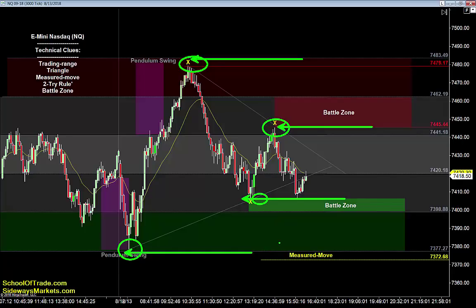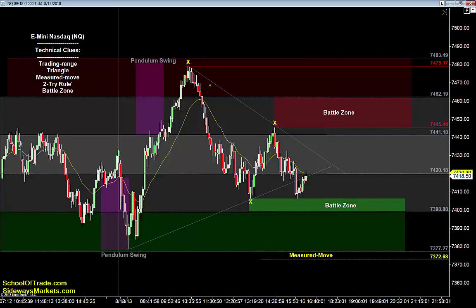1 and 2. And again, remember, two-try rule. Bear bias. So I'm going to go 1 try, 2 try, failure back down. Don't chase it here, right? It's a failure pattern into not chasing after it, into a pullback pattern, right?